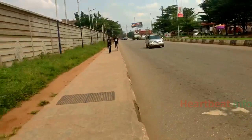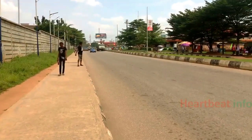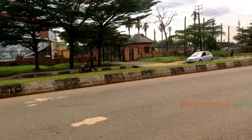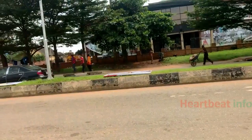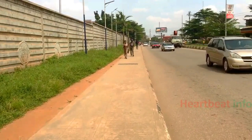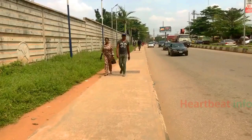a former president of Nigeria, the late General Sani Abacha. Yes, it was named after him. This center, that was in 1993, it was named after him. I think he even came to Benin at that time to commission this project. I remember then on TV we could hear this song, General Sani Abacha will welcome you to Edo State.